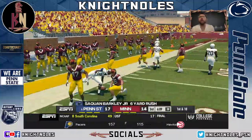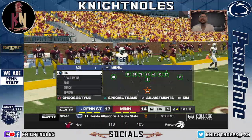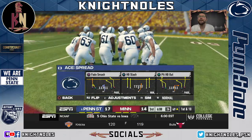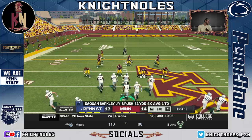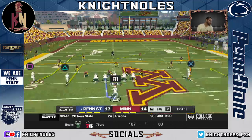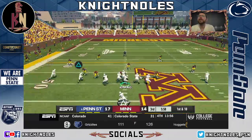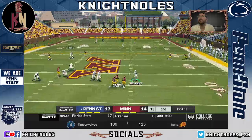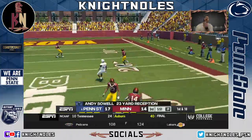That'll be good enough to move the chains. Good running and a strong push. It's first and 10. Ball on the 49-yard line. Gophers out here hitting. Slings it, and he's taken down at the 25.